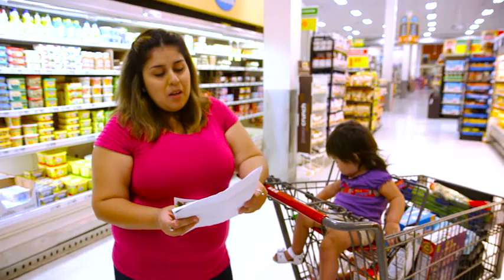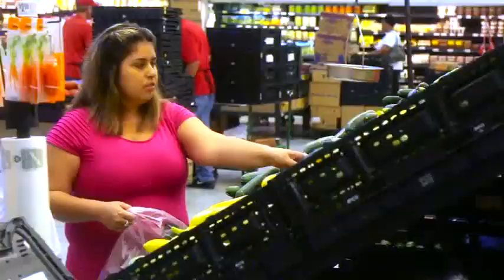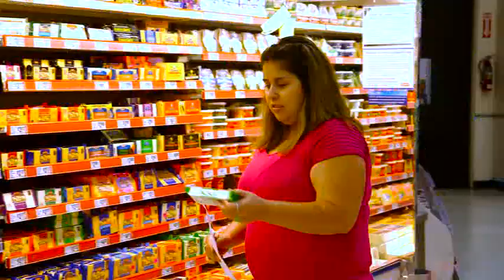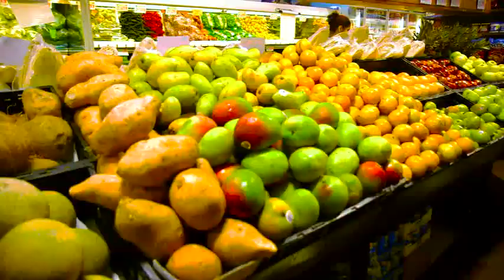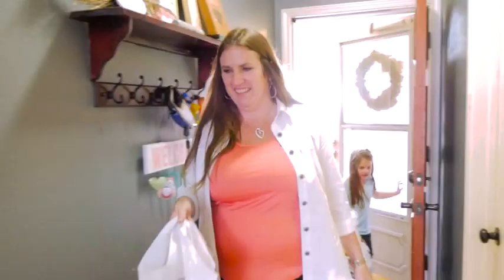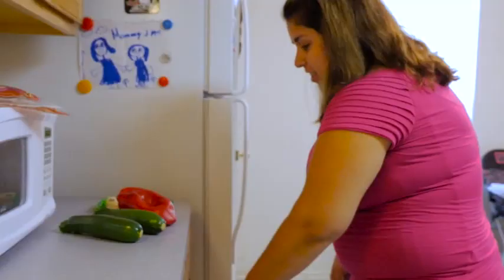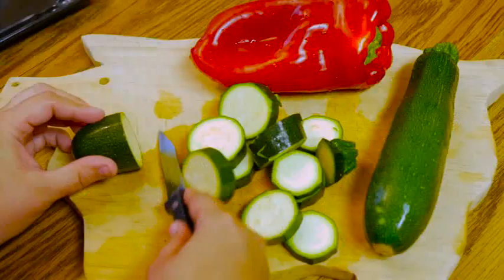I've learned a lot with WIC, like how to eat healthier, make healthy recipes, new things that I've never tried. I'm so excited. We're going to shop for this new zucchini recipe. We're going to try a new recipe when we get home when we're done shopping. You can look up these awesome different healthy recipes. It gives you everything you need, all the ingredients. You want to grab 2 mangoes? Because when we get home, we're going to make a mango parfait. I've done a lot of nutrition classes where they've given us recipes, and I've used the WIC food that's provided to me to make healthy snacks and meals for my children.